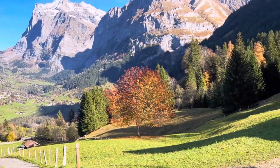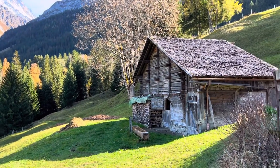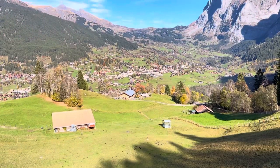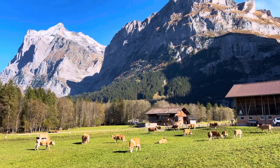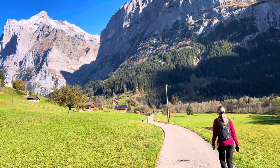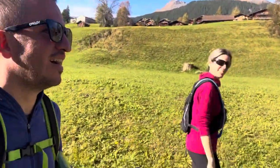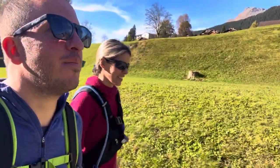Look at this paradise. Thank God. We are done for today, finished. Yes. Camping is just here. Amazing. So tired, very tired, but happy. Very happy. Very, very happy.